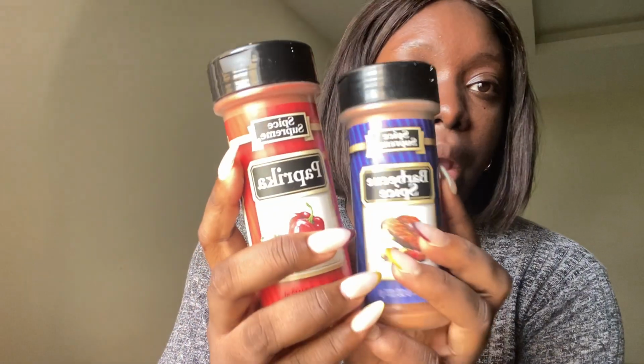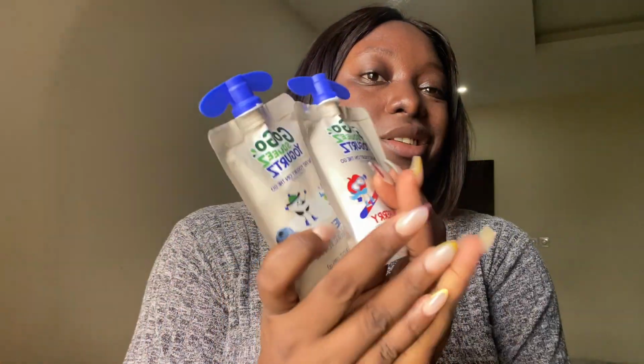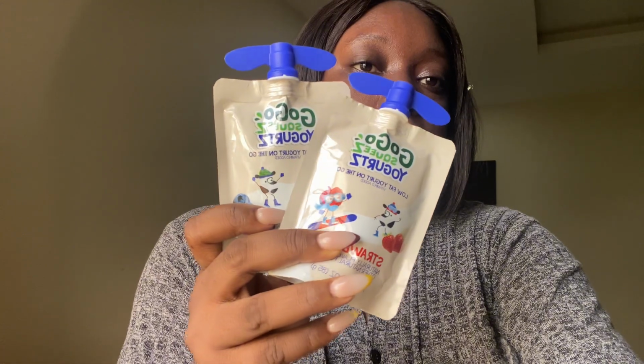I got a barbecue spice and paprika spice, and I bought this because I got chicken wings, so I want to grill them. And finally, I got snacks. I'm sure this is for children, to be fair, but I like it. It tastes like custard, even though they call it yogurt. I bought the blueberry and strawberry. I think I really enjoyed both last time, so I got two of those. And that is all I got.